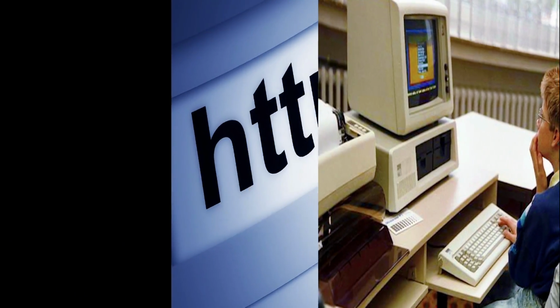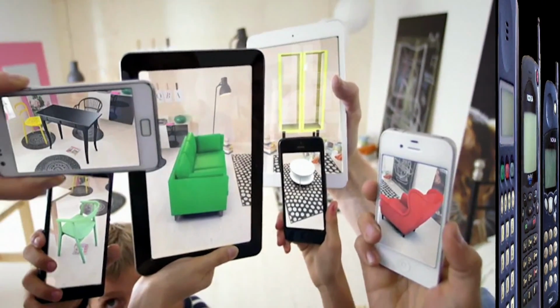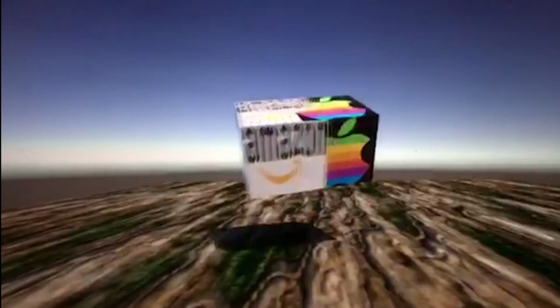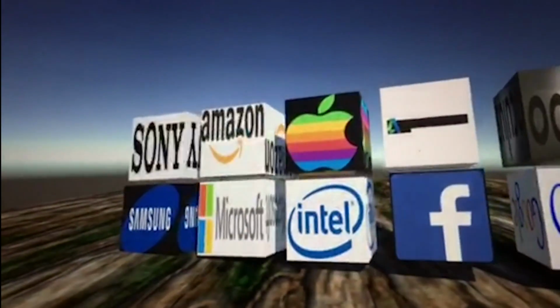First were PCs, second was the internet, third wave was mobile, and the fourth wave is AR, VR, and MR, mixed reality. It's huge. We're putting people into a headset and they're entering an immersive world, a 360 immersive world, completely away from the screen. Apple, Amazon, Autodesk, Oculus, Intel, Microsoft, Facebook, Google, Samsung, and Sony are just a few of the tech giants furiously working on virtual technology.